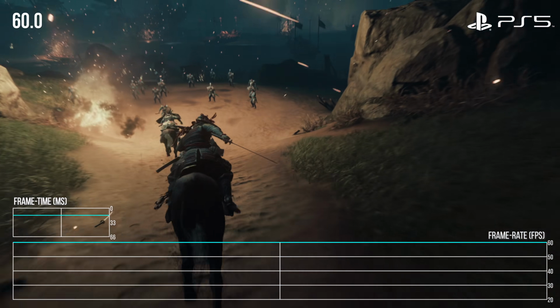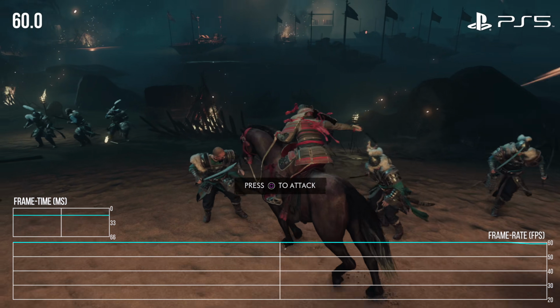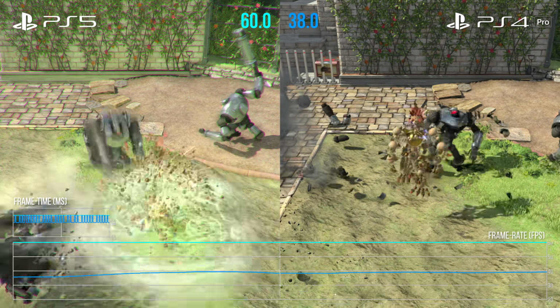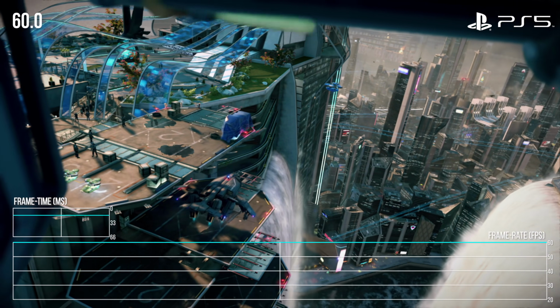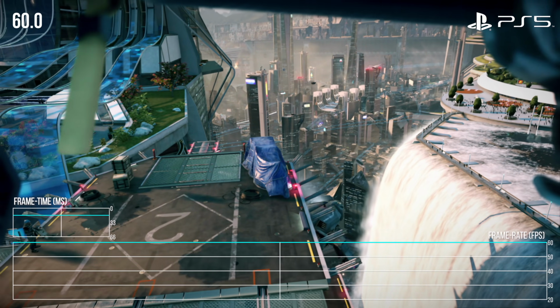Sony has not exactly been hugely forthcoming about its backwards compatibility plans, but by and large everything works beautifully. John's blown away by a 60 frames per second Knack experience, and well, come on. Killzone Shadow Fall, locked to 60. It's a perfect opportunity to go back and play a game that I still rate as phenomenal.